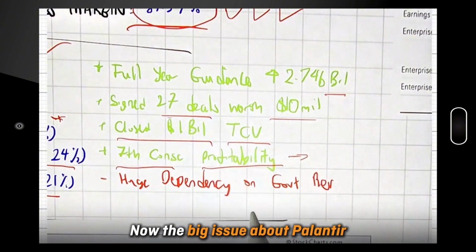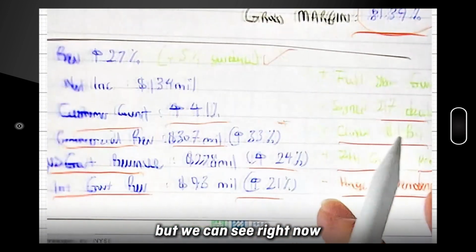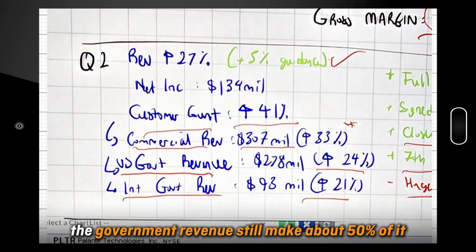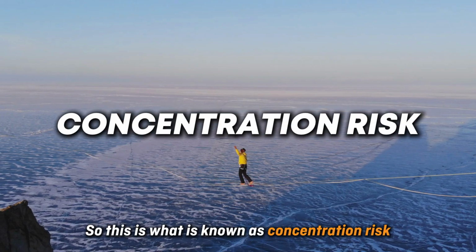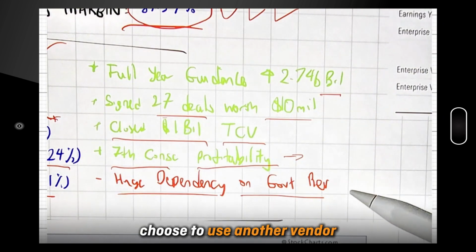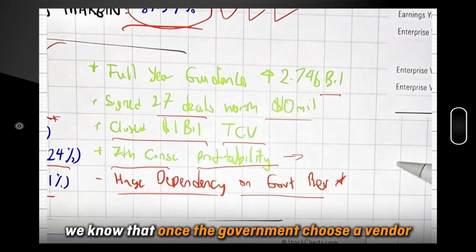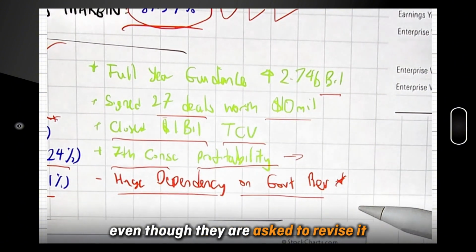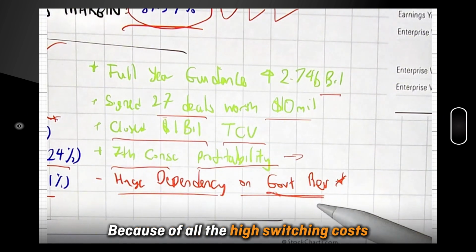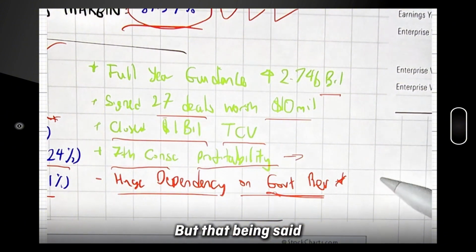Now the big issue about Palantir initially was a huge dependency on government revenue, but we can see right now they have already shifted to the commercial revenue, but even then the government revenue still makes about 50% of it. So this is what is known as concentration risk. In the event the customers, which is the government, choose to use another vendor, there will be a lot of issues. However, based on historical data, we know that once the government chooses a vendor, even though they are asked to revise it, the chance of shifting is not that high because of all the high switching costs and all the data that's already in Palantir. The government is unlikely to change a vendor, but that being said, there's always the risk there.